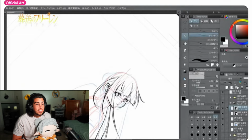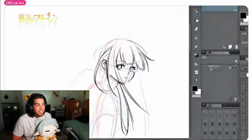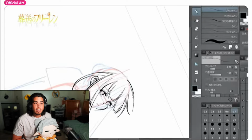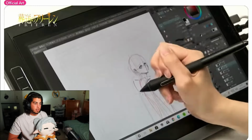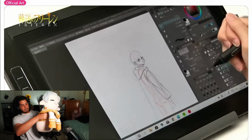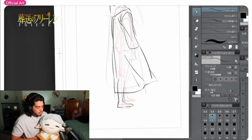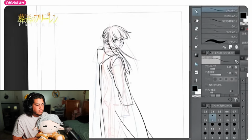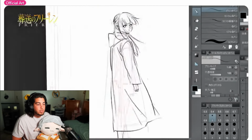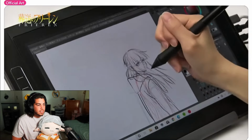Yo, that's Fern. It is so detailed that she literally looks like she's moving her hair. Literally looks like swaying hair. Alright, he's going on to her fingers. Let's see.